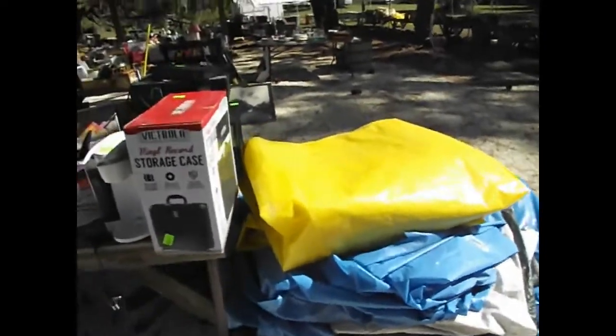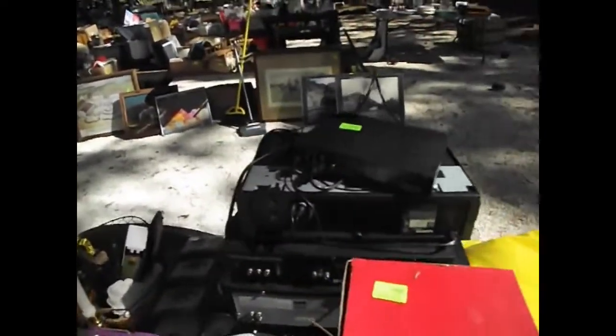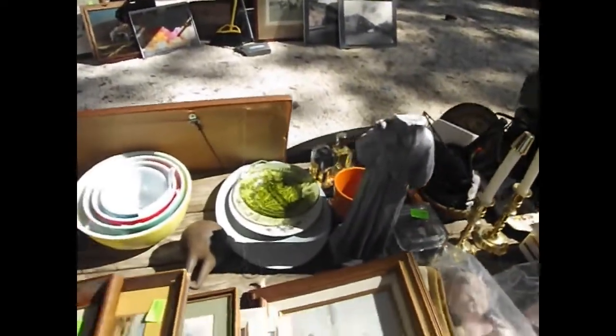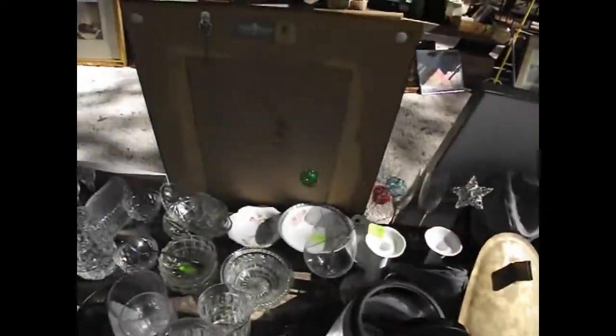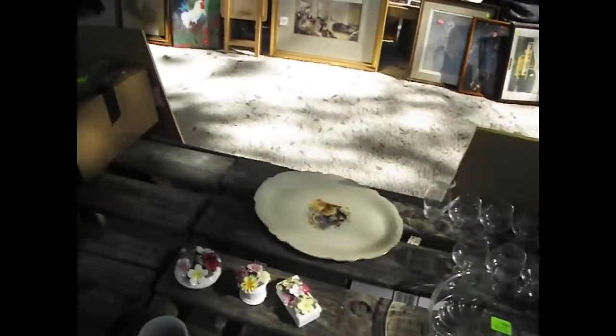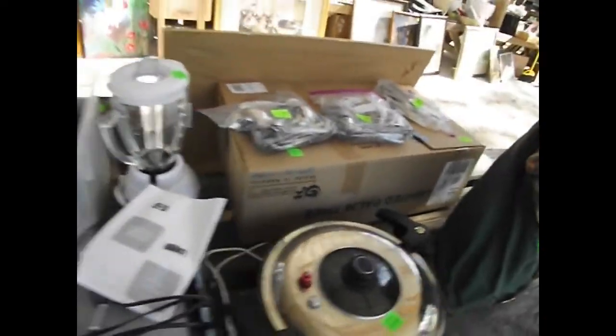We're going up row 2. We got storage cases. We got stereo equipment. More stuff. Oop, he's lost the head. Alright. More clear glass. Knickknacks. Printer. Pressure cookers. You name it, we got it.